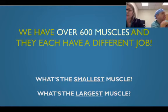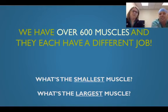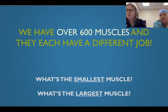So if any of y'all were watching our first week, we talked about the smallest and the biggest bone, but now we're talking about the smallest and the biggest muscle. What's the largest muscle? We'll give people a little chance to chime in and try to answer this. Somebody better be giving us some answers, or else we're probably going to forget.